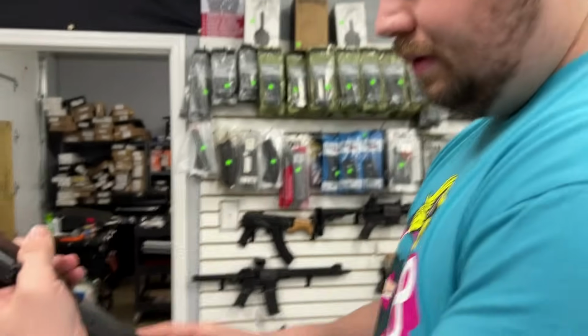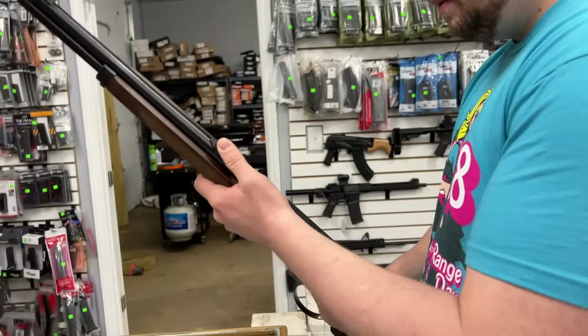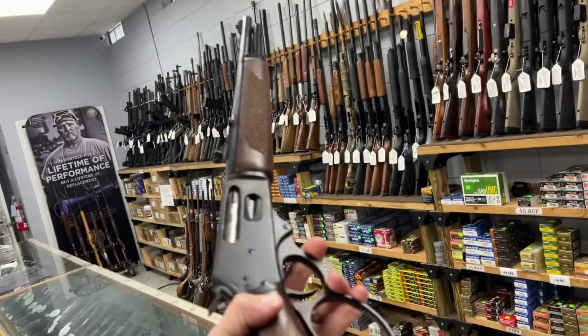I think it's, is it a Rossi? Yeah. A Rossi 3030 lever gun. A large loop one. Very nice.